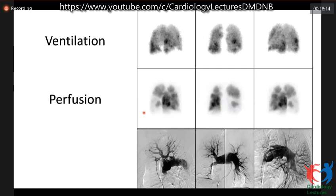Ventilation perfusion is very clearly positive. You see the perfusion with the wedge-shaped defects and the clean ventilation. And of course, in agreement with this, the pulmonary angiogram, which is the gold standard. And I like to show this.